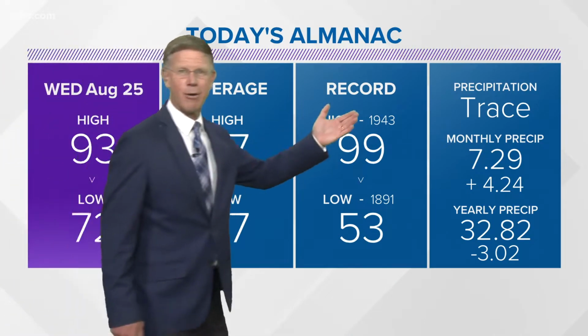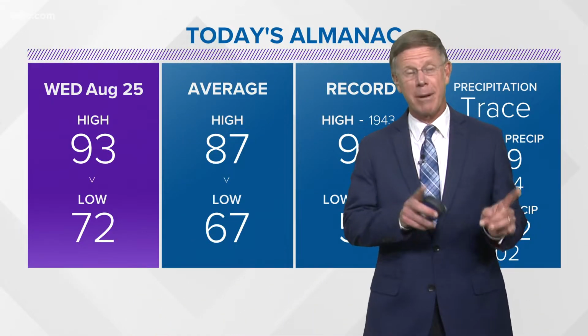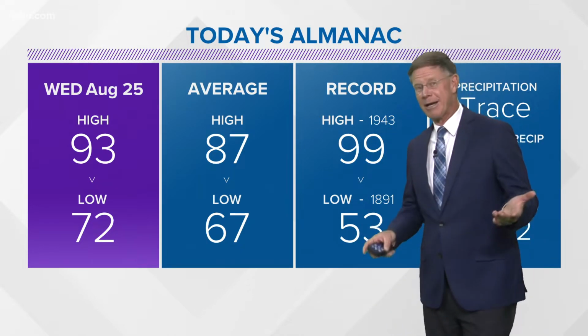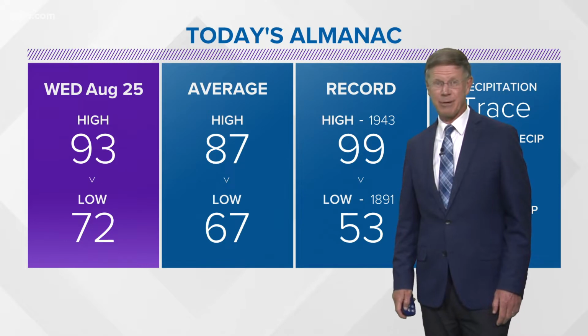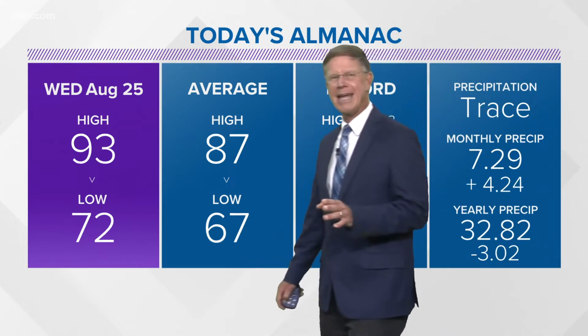Only a trace of rainfall at McGee Tyson Airport, officially for Knoxville. And here at Channel 10, we had about 2¾ inches of rain, over 2.5 inches. And wow, a lot of that came in about an hour's time. It was really heavy. 93 the high today, 72 the low. So, yeah, we got that heat and humidity going.